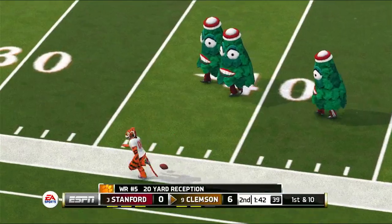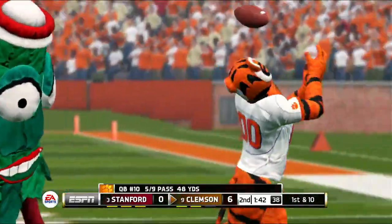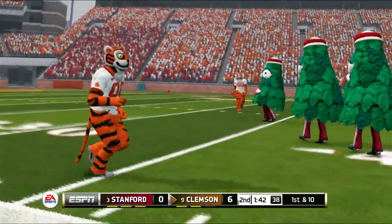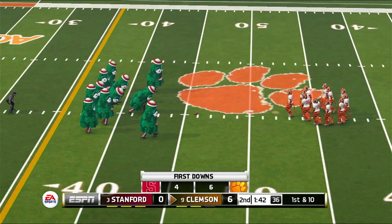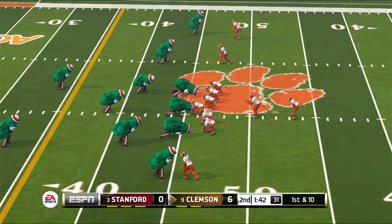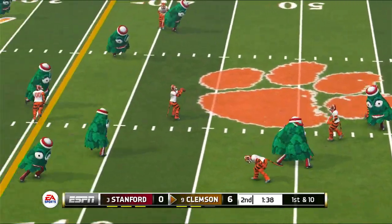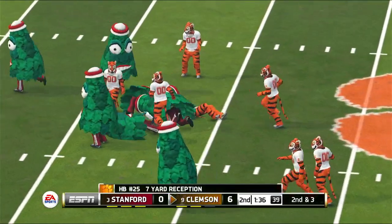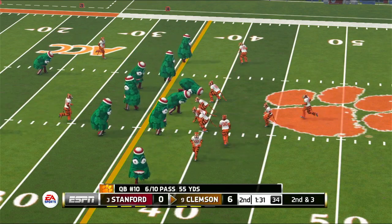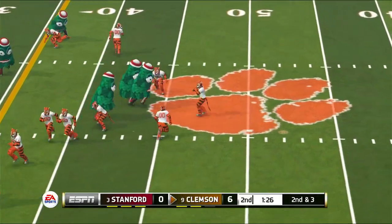Catches it, and he's looking for more. Out of bounds, around the 46-yard line. From the 46-yard line, first down. Clemson with a six-point lead. Gets it out quickly, and he's taken down at the 39. He ran a good-looking route and picked up positive yardage. That he did, and he made a good catch.